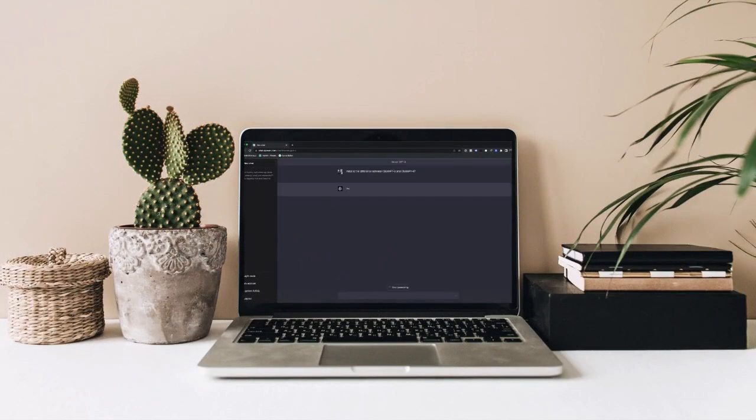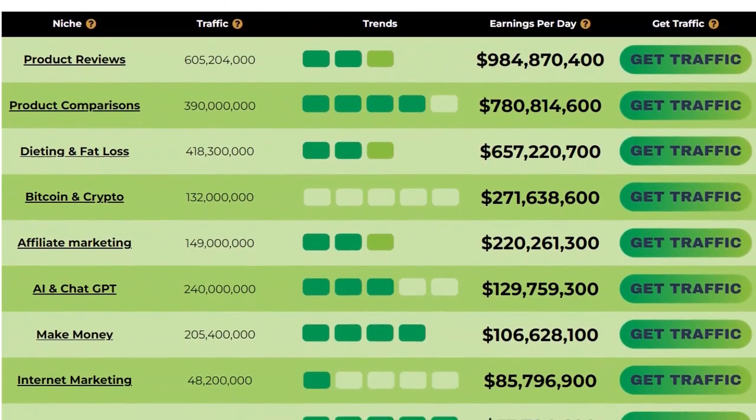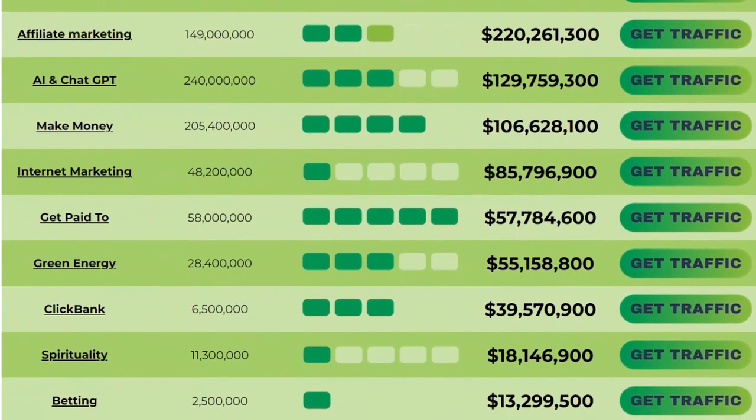Now here's how it works. Step 1. Log in to DFY Traffic and browse through the Done For You preloaded niches. These niches are worth billions of dollars. So click on a niche to proceed to the next step.